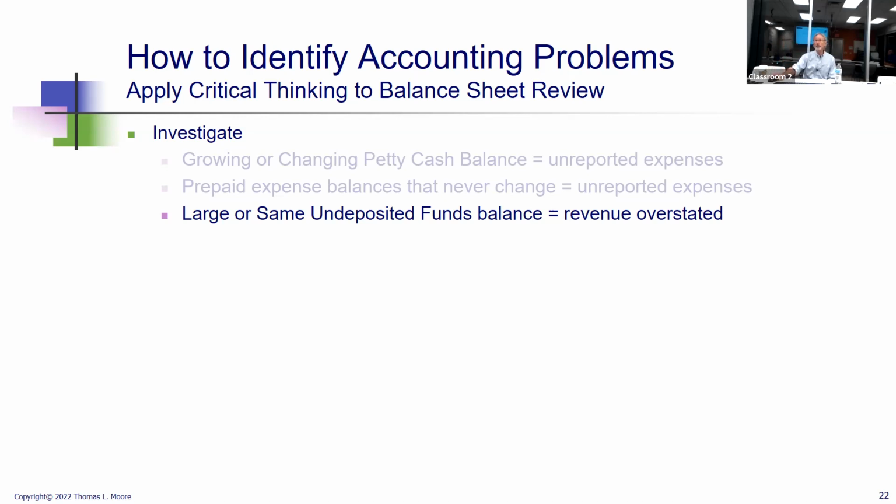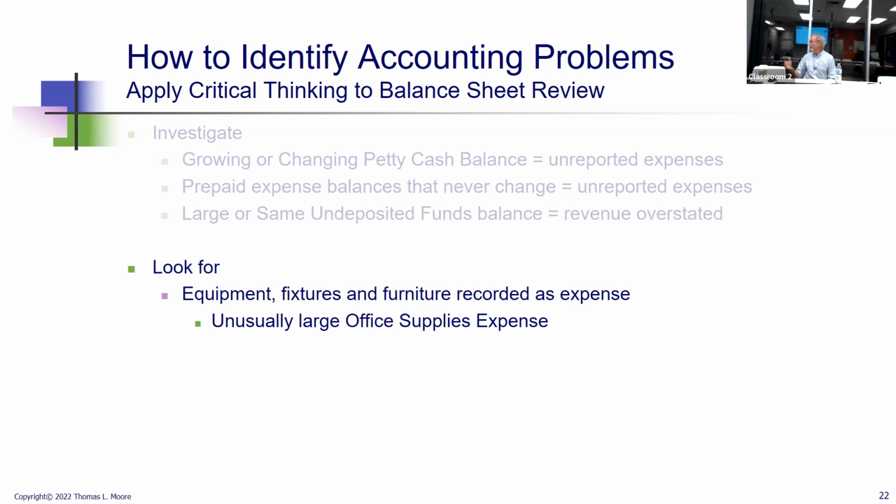My client gives me cash as a deposit. So I have this undeposited fund balance. That's sometimes an issue, making sure that you keep your funds straight. You don't show it as revenue because you haven't earned it yet. But that's something to look for.